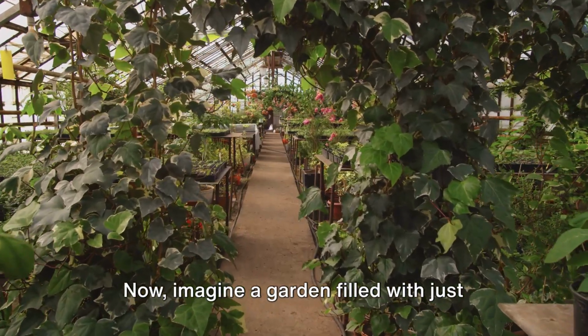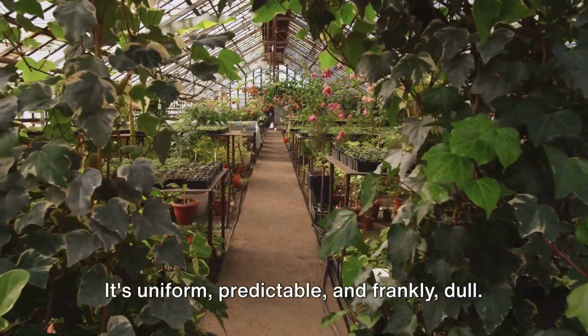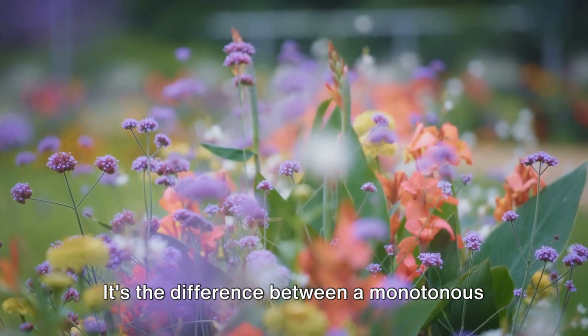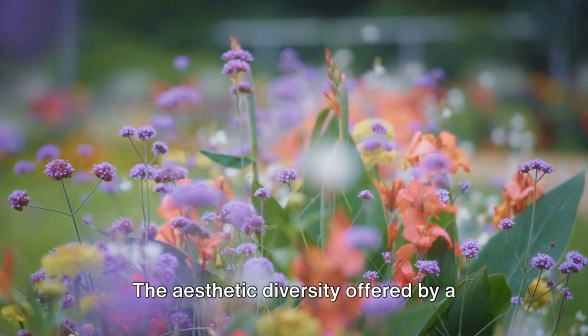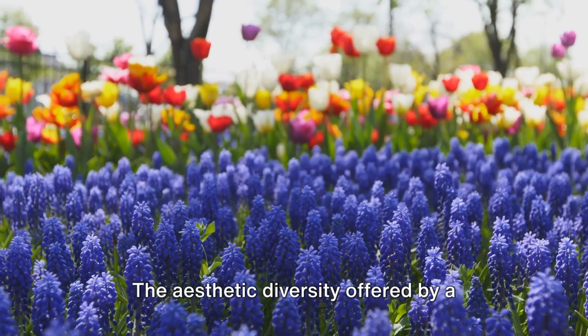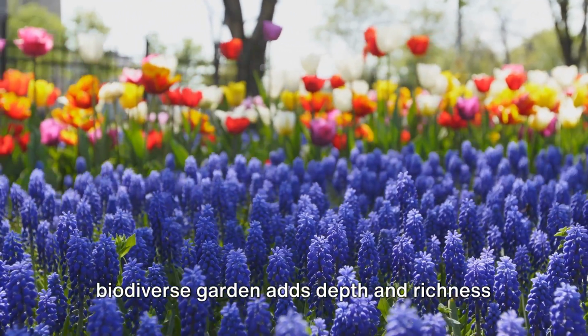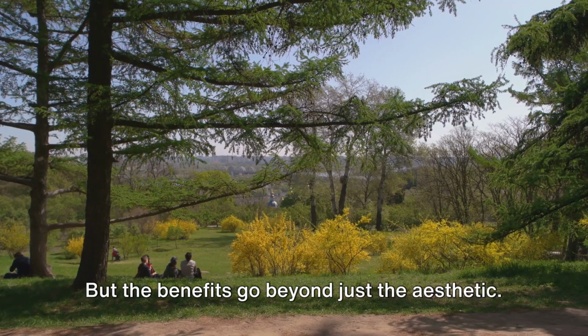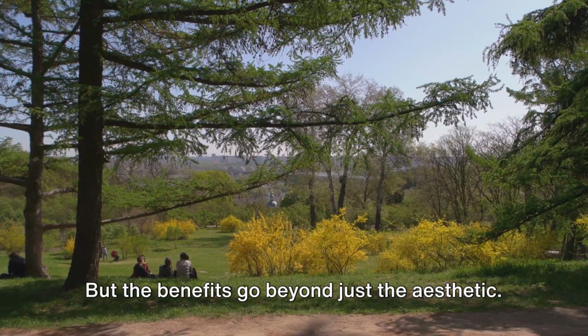Now, imagine a garden filled with just one type of plant. It's uniform, predictable, and frankly, dull. It's the difference between a monotonous drone and a harmonious symphony. The aesthetic diversity offered by a biodiverse garden adds depth and richness to our lives, stimulating our senses and sparking our creativity. But the benefits go beyond just the aesthetic.